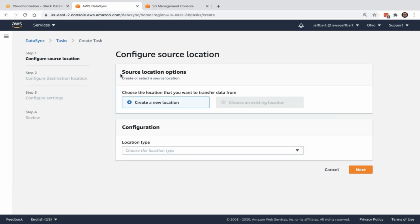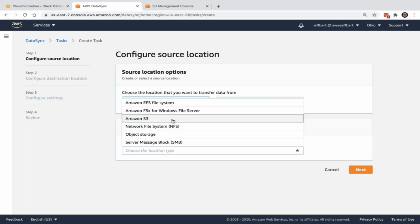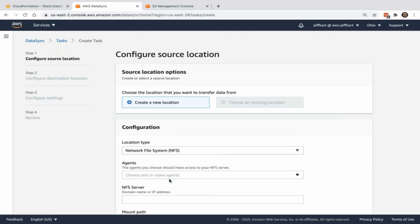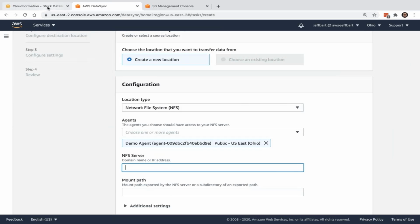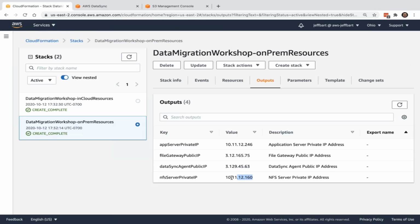So the first thing that you do is you define your source location. This is where you're copying your data from. In this case, I'm copying from an NFS server. And the first thing I want to do is specify which agent or agents, because I can select multiple if I had them, that I'm going to use to copy. I have the one agent that I just created, so I'm going to select that. And then I need to provide the IP address of my NFS server, which I have over here. So I'll grab that and I'll paste that into here.